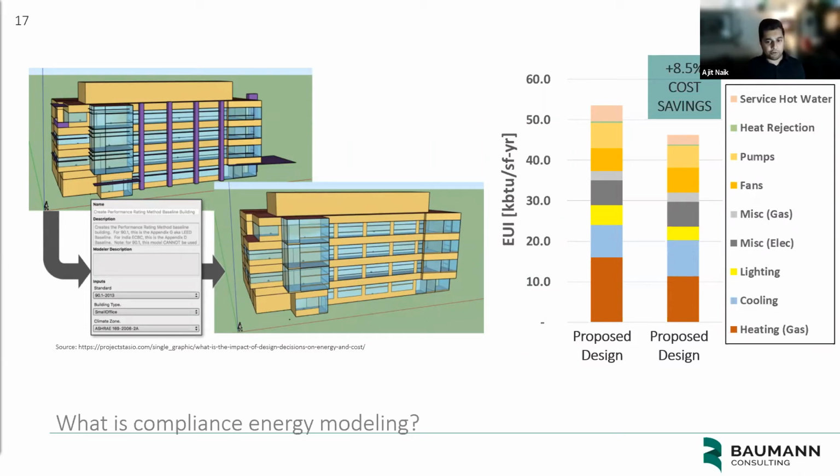But just a brief overview on what exactly compliance energy modeling is. So basically, as discussed, it's an energy modeling process that evaluates whether a building is in compliance with energy code. It actually requires two energy models. One of your actual building, whether new construction, major renovation, or existing building. You have to develop a model of that.